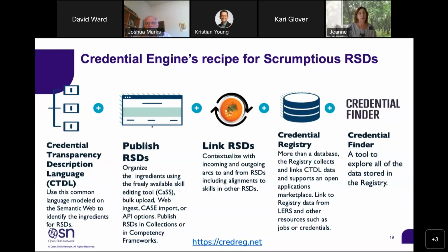First, we're going to start off with the Credential Transparency Description Language. We're going to publish RSDs. We're going to link them, and we're going to put that data in the Credential Registry. And all of that can be seen in the Credential Finder. But what's important here is the recipes that we're going to talk about with Credential Engine end up with linked open data available for anyone to utilize in their systems and to contextualize those RSDs.